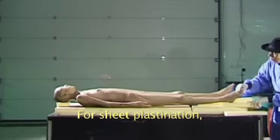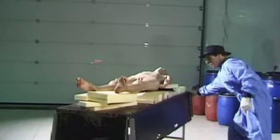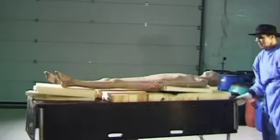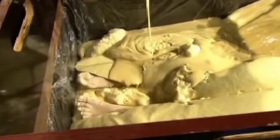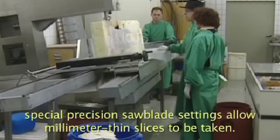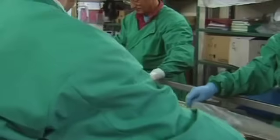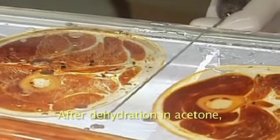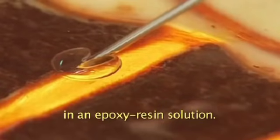For sheet plastination, the specimen is first fixed with the aid of a laser level. It is then frozen in acetone at -22 degrees Fahrenheit and foamed with polyurethane. Finally, special precision saw blade settings allow millimeter-thin slices to be taken. After dehydration in acetone, the slices are rigidly plastinated in an epoxy resin solution. Curing is via ultraviolet light.